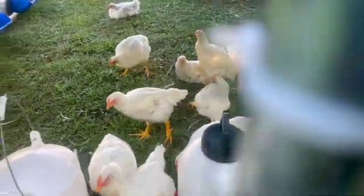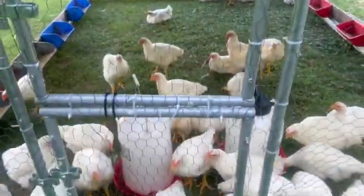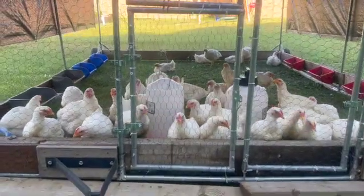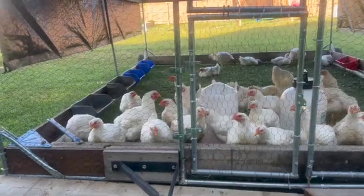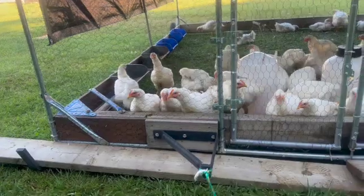Try and fight the flies. And there we go. That is what they're looking like at 8 weeks grown. And they're growing good. You can tell the roosters from the hens. They're growing a little bit bigger.